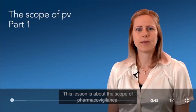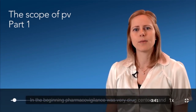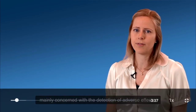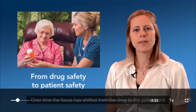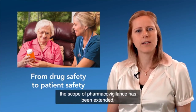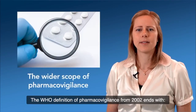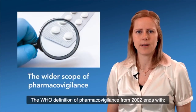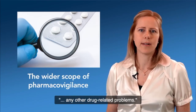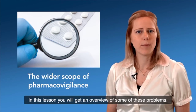This lesson is about the scope of pharmacovigilance. In the beginning, pharmacovigilance was very drug-centered and mainly concerned with the detection of adverse effects. Over time, the focus has shifted from the drug to the patient, and the scope of pharmacovigilance has been extended. The WHO definition of pharmacovigilance from 2002 ends with "any other drug-related problems." In this lesson, you will get an overview of some of these problems.